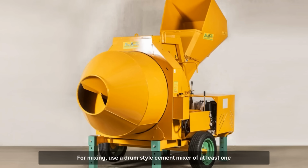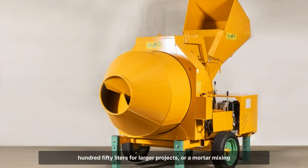For mixing, use a drum-style cement mixer of at least 150 liters for larger projects, or a mortar mixing tub with a mixing hoe for smaller ones. Gather 5-gallon buckets, a wheelbarrow, and a garden hose with an adjustable nozzle.